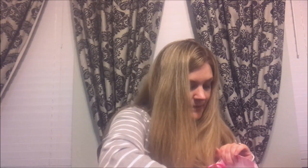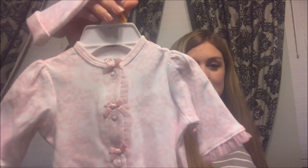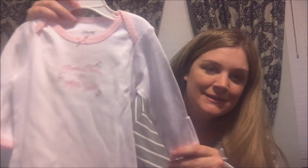Okay, next, I think these are all the ones that are filled. Oh, it's a good card. And then, look at the sweet little, what do you call it? Little sleeper? Has little bows on it. Darling. It says thank heaven for little girls, and I like these because it has the little hand coverings, and it also comes with a little hat, so it's cute. And got a gift card down there.